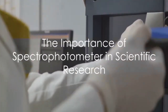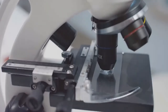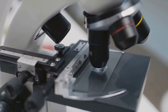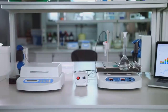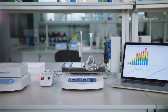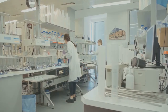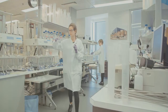Have you ever wondered how scientists figure out the makeup of different substances? Well, they use a tool called a spectrophotometer. The spectrophotometer, an unassuming piece of equipment, is a powerhouse in the realm of scientific research. It's a device that measures how much a chemical substance absorbs light by assessing the intensity of light as a beam passes through a sample solution. This relatively simple concept forms the basis for a multitude of scientific pursuits.